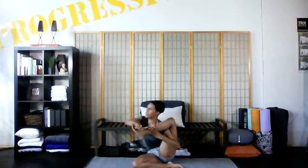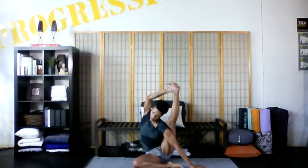Now, this pose, you'll be looking to the left and bending your waist to the right. Three. So squeeze into your right side obliques. Two. And one, changing sides. Take your time, not an easy pose.